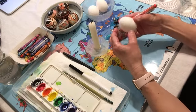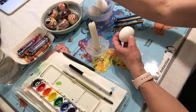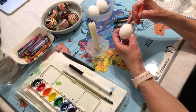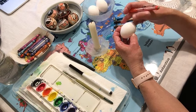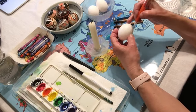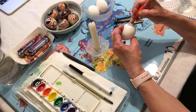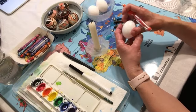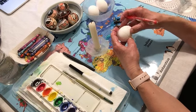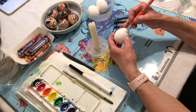Okay, so I've divided this egg into 4 equal quarters. And from here, if I was doing a pattern like this one here, I would be thinking about making a band. So I'll just start out with the lower part. It's always nice when you go around your egg and you find that your lines join up. There we go. Some people measure these lines, but it's much more fun if you just kind of eyeball it. You don't want to get too stressed out about it.